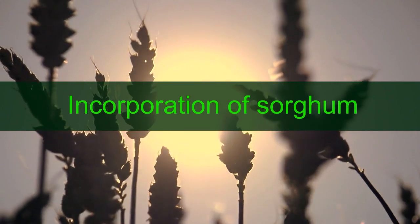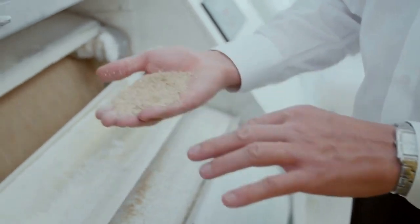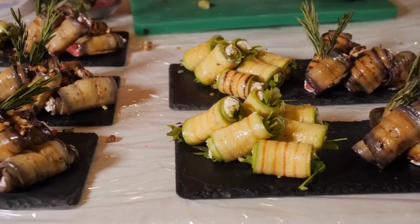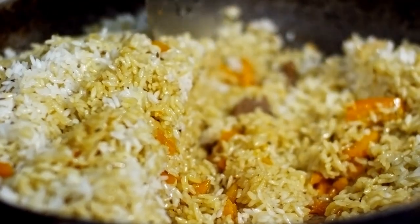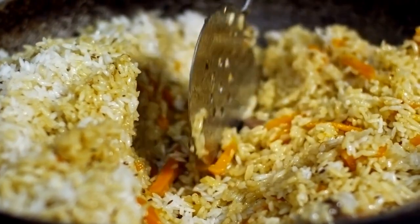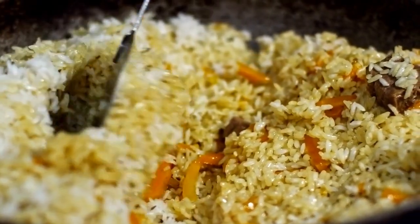Incorporation of sorghum. Finger millet's versatility in the kitchen is truly remarkable, offering a wide range of culinary possibilities. Here are some creative ways to include sorghum millet in your meals. Number 1. Rice or quinoa replacement. Use sorghum millet as a wholesome substitute for rice or quinoa in your favorite dishes, adding a unique twist to familiar recipes.